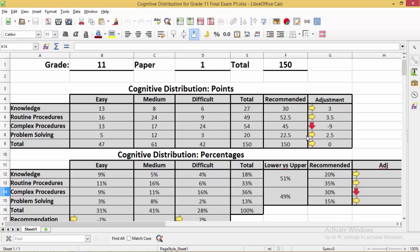So you can see I had maybe 9 marks too much in the complex procedures. These are slightly high, and these slightly low. As I'm working, I can see which adjustment is needed, so I'm basically finished. I've got a bunch of questions, and then I see which area I need questions from.